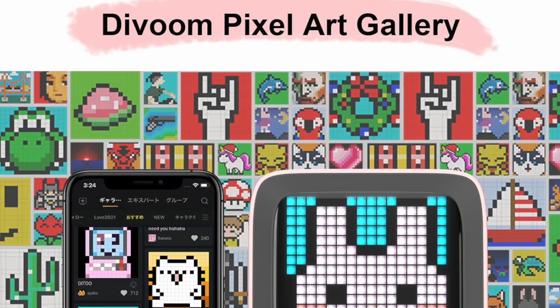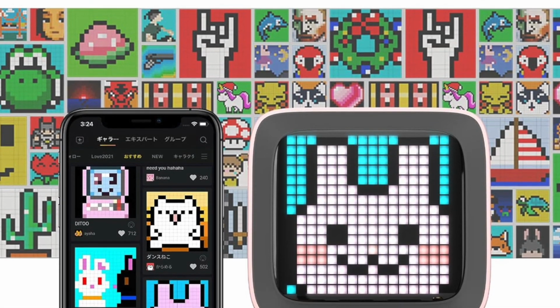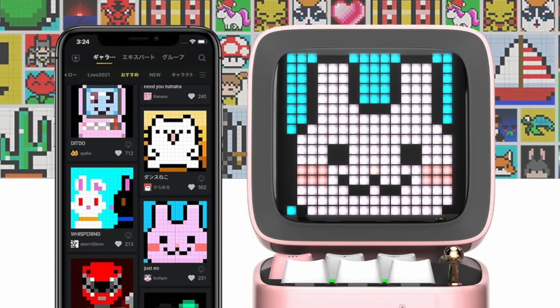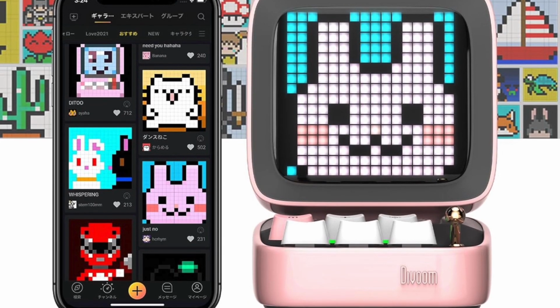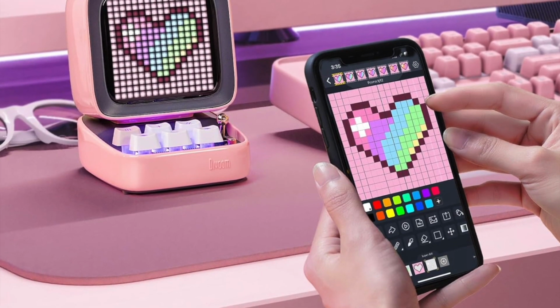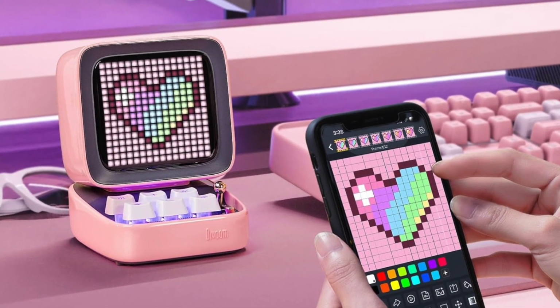The D2 is also a creative companion, offering endless entertainment with its pixel art customization. Whether you choose from the extensive library of designs or unleash your creativity to craft personalized masterpieces, the D2 turns every moment into an interactive experience. Sharing your pixel art with friends worldwide is a breeze thanks to its user-friendly app compatible with iOS and Android devices.